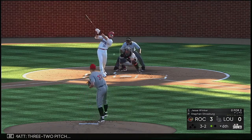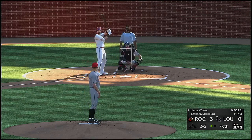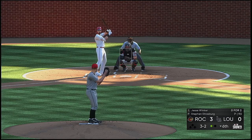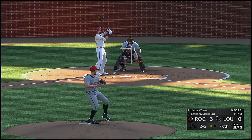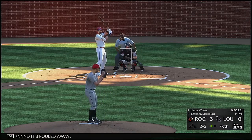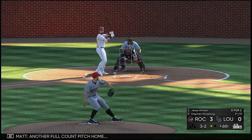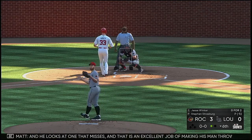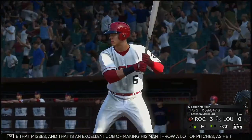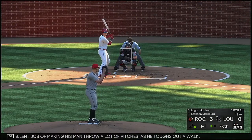3-2 pitch. And it's fouled away. Another full count pitch home. And he looks at one that misses, and that's an excellent job of making his man throw a lot of pitches as he toughs out a walk. The first baseman, Logan Morrison.